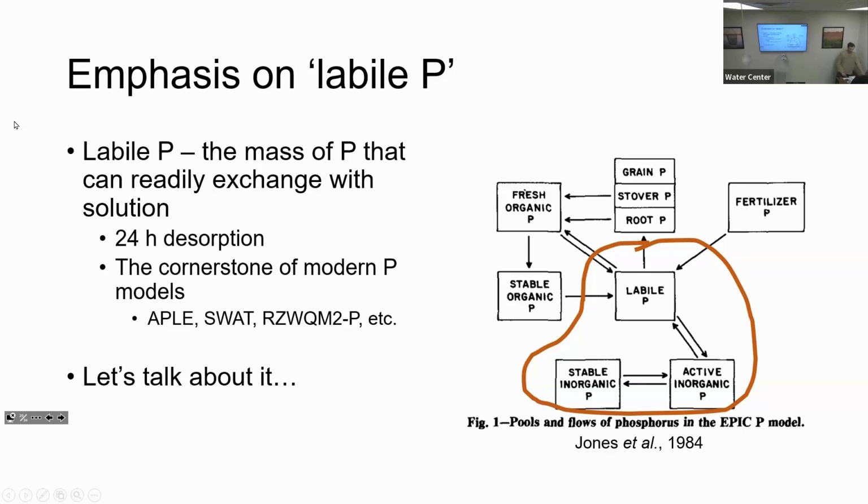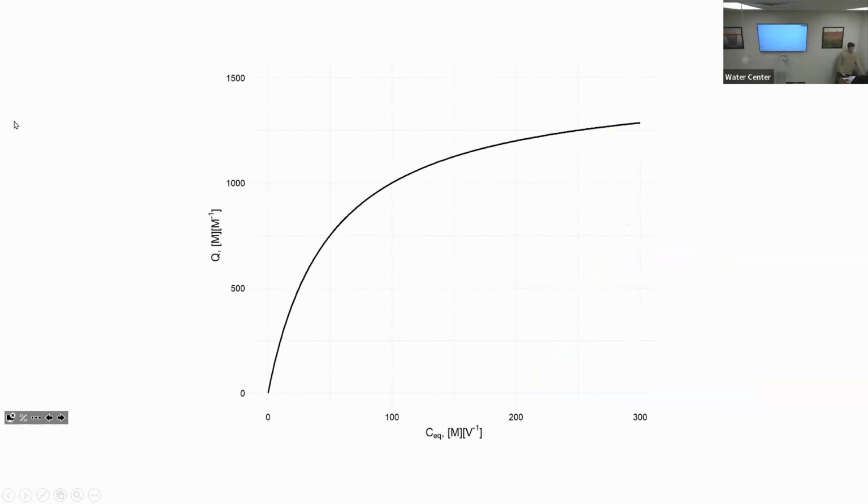And so what we decided to focus on in this study in particular is labile P. And I'll be explaining why. But to build up to this, I need to give a very quick rundown of P chemistry in a nutshell.